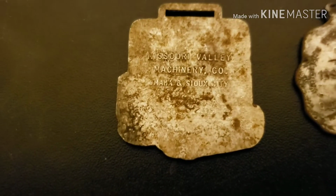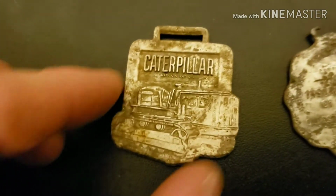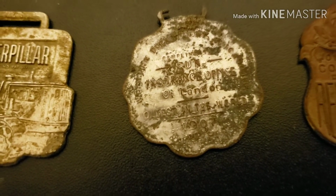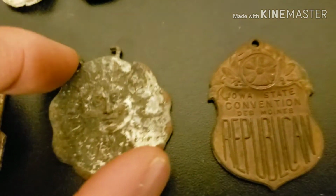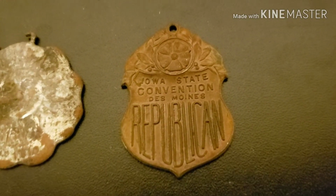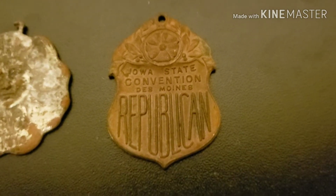Got some watch fobs. This one from the Missouri Valley Machinery Company of Omaha and Sioux City. And it is a Caterpillar. Then this one here is from the Sun Insurance Office of London, and it commemorates that it was the oldest in the world as of 1907. And this one's got a neat sunburst pattern on the front. And then this one is from the Iowa State Convention in Des Moines. Not sure when that was, but this looks pretty old.